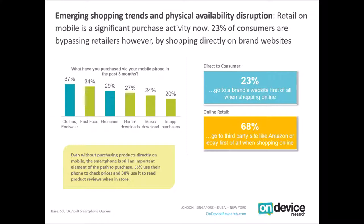The retailers have to stock their products, but at the same time, they're competing with them, and they are eroding their margin for products that are being sold directly. We'll have a look at some of the motivations behind direct-to-consumer purchases later on. What we can't ignore, however, is that the vast majority of consumers don't go direct to brand websites, even though it's still important. 68% say they go to third-party sites like Amazon or eBay first when shopping online. Again, we'll delve into this trend a little bit more later in this presentation.